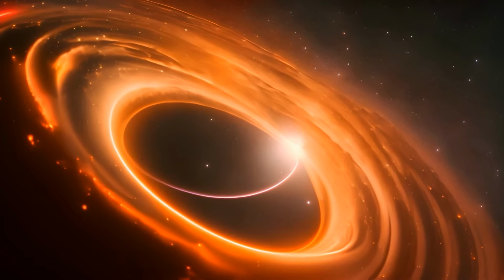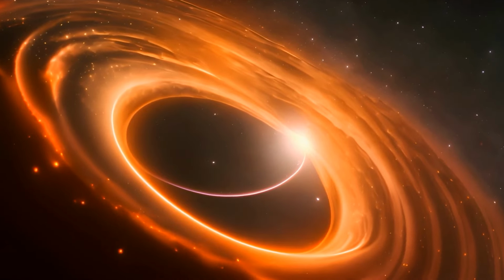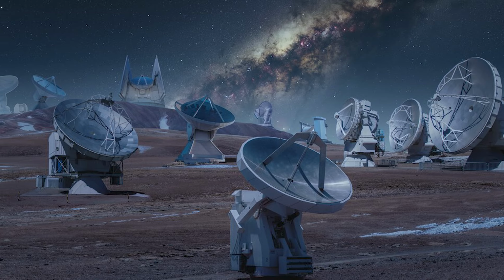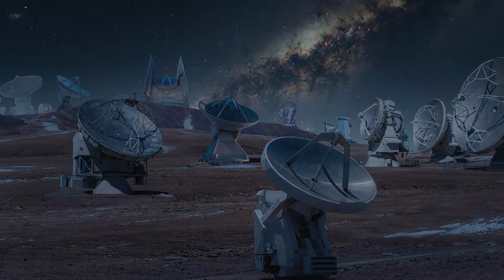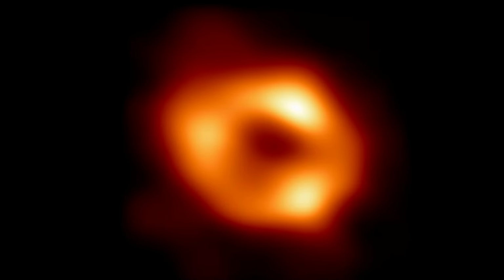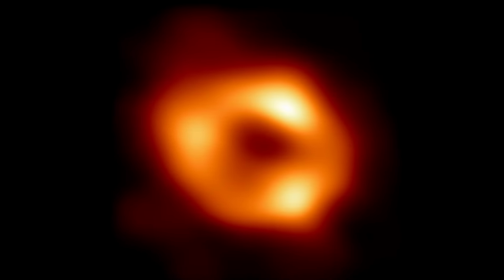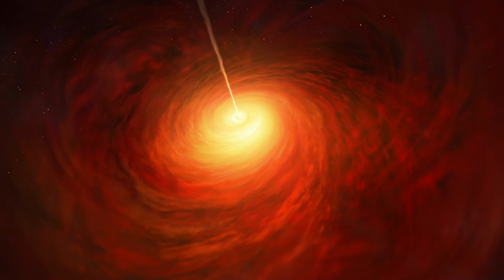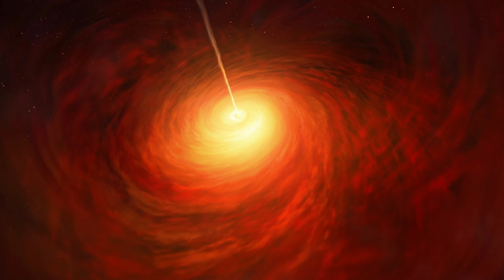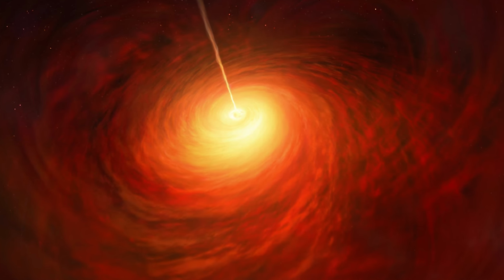The significance of studying supermassive black holes was highlighted in 2019 when the Event Horizon Telescope, or EHT, captured the first-ever image of a black hole. This groundbreaking observation revealed the supermassive black hole at the center of the galaxy Messier 87, showcasing the shadow cast by its event horizon against the glowing accretion disk.